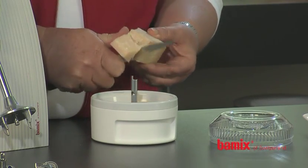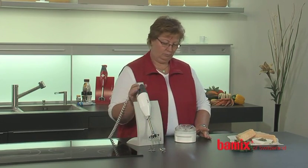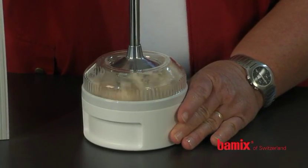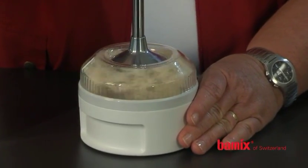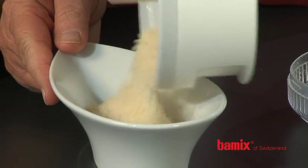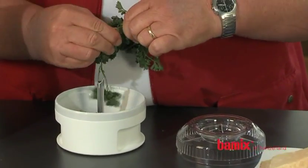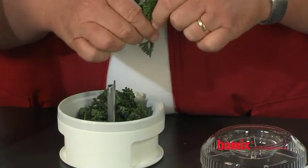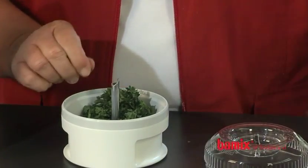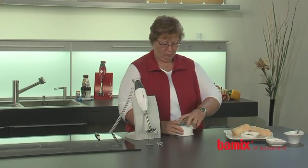Using the suitable attachment, you can cut or grate numerous types of cheese according to your needs, recipes and preferences. For example, what about a fresh and spicy pesto? Grind basil, garlic, pine nuts and parmesan in the processor grinder. Add olive oil and season everything with salt and pepper. Et voila!